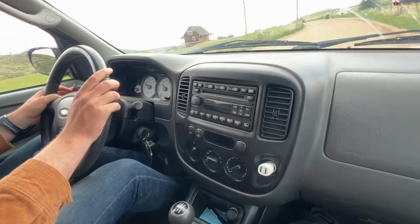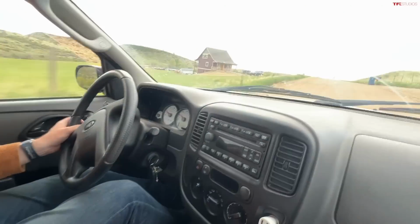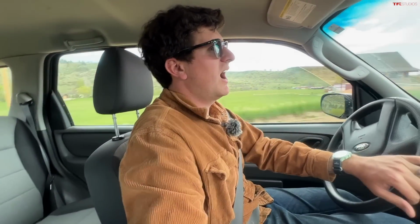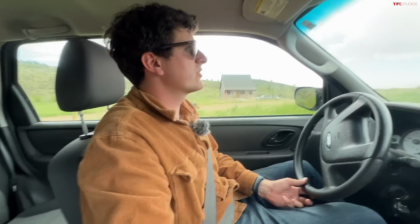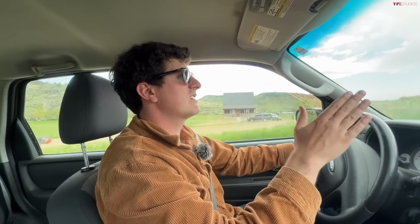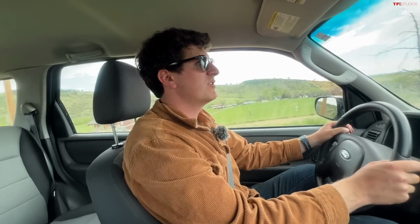So, David, would you recommend this car to somebody? I would, with this engine, with the Mazda engine. I will say, though, I had a friend in college who still has a first-gen Ford Escape with the V6, the Ford V6, and all-wheel drive. I want to say he's at like 210,000. They're good. Pretty good.